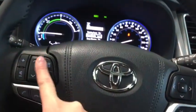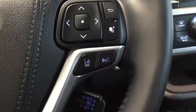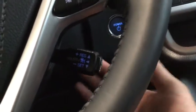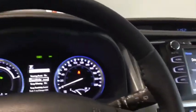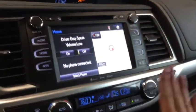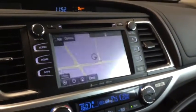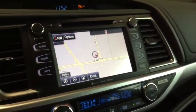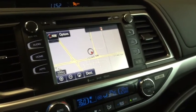You also have your volume control, your mode changers, and your voice command, as well as your hands-free calling. On this side, you have your dynamic radar cruise control as part of your Toyota Safety Sense as well, and your cruise control can be set from below. You have a nice, clean, leather-wrapped steering wheel. And taking a look at your LCD screen, it's a nice large format, so it's easy to read. Opening up your applications, you have your navigation system, a very user-friendly system, so definitely come on in and punch in your home address to see how it works for you.